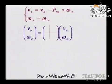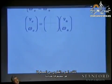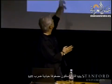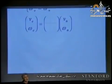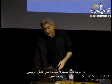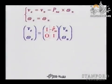Because Ve is equal to Vn minus Pne, the first diagonal block is identity, and the second, omega e, is going to be identity times omega n, so there will be zero and identity. And what is on the upper block on the right? It is minus the cross product operator. So basically we have the identity on the diagonal, we have 0, and we have minus Pne hat. Okay?